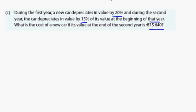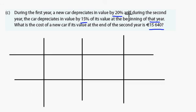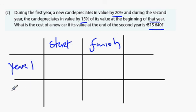So once again, we're just going to quickly build our table. Year 1 and year 2. Okay, so start, finish, year 1, year 2. Now what's going to happen here is the finish of year 2 was 15,640.